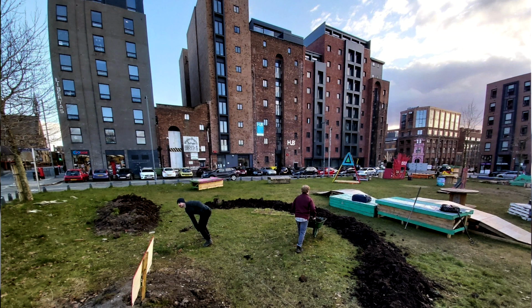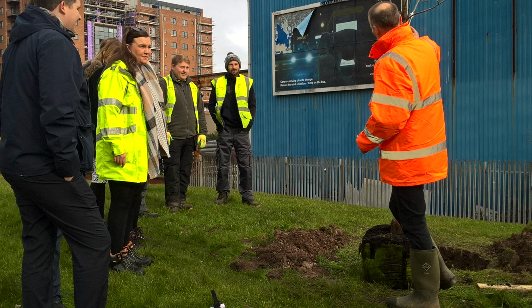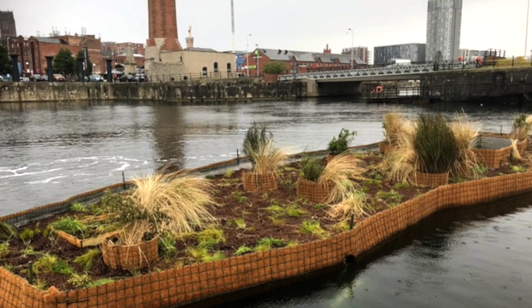So things like green wall, like you see here, trees, floating island down at the docks. And this green wall has been in the planning for about 2 or 3 years. It's 65 metres in length and contains around about 20 different plant species. The Urban GreenUp project is an EU-funded Horizon 2020 research and innovation project between the City Council, where I work, Mersey Forest and the University of Liverpool.